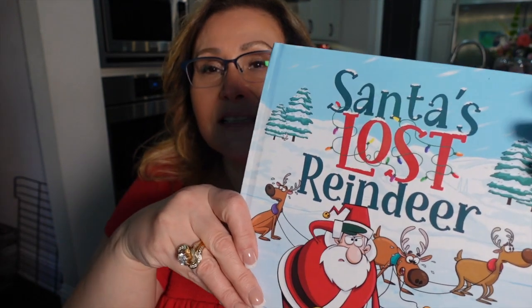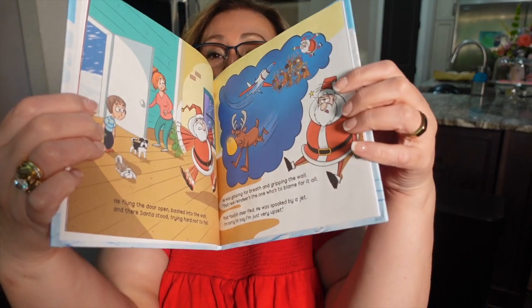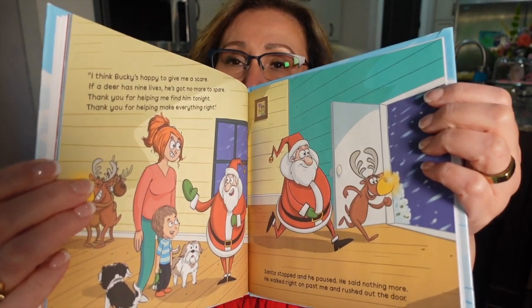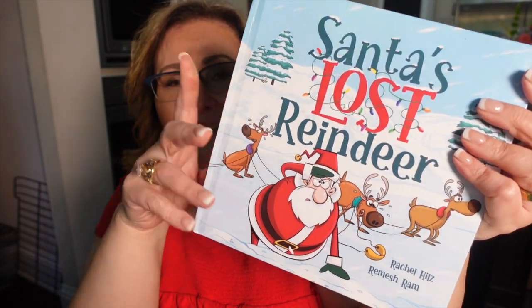Now you know how much I love to give the children books, and I always try to get them a book for different holidays. And so for the little girl, I got Santa's Lost Reindeer. It's beautifully illustrated by Rachel Hiltz and Ramesh Ram. Just a little bit challenging for their reading level, which is great because they will be able to use it for the next year or two. And they'll enjoy this for bedtime reading.